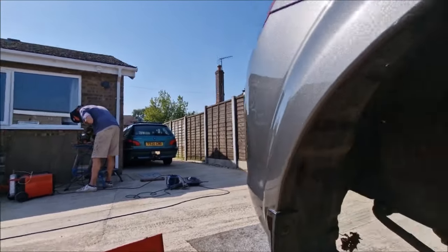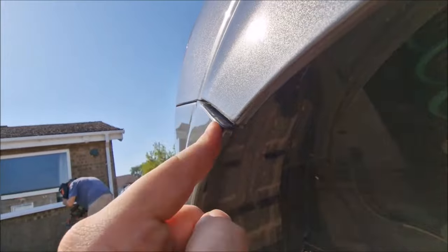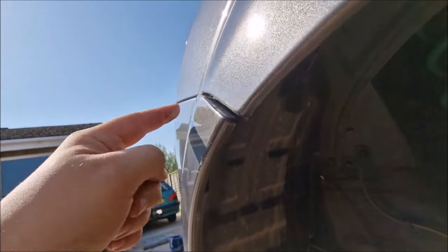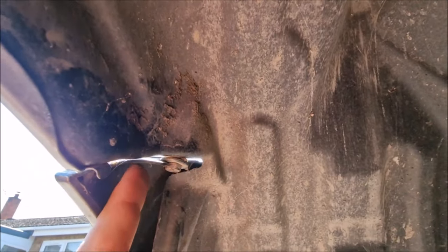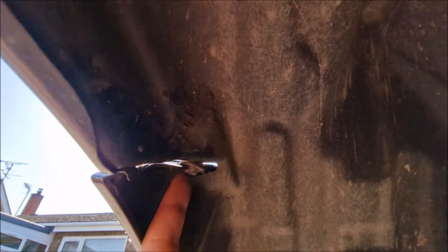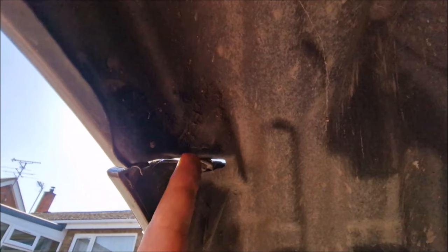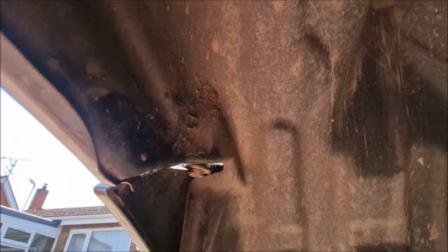Whilst Dad's continuing to weld that, I'm going to tackle this issue here, which is basically the bumper is hanging off. It's been bumped ever so slightly, and the issue is this peg here on the bumper has been damaged and it's not sitting right. My plan is to undo this screw, put it back into place and screw it back up again. It should be an easy 2-minute fix.